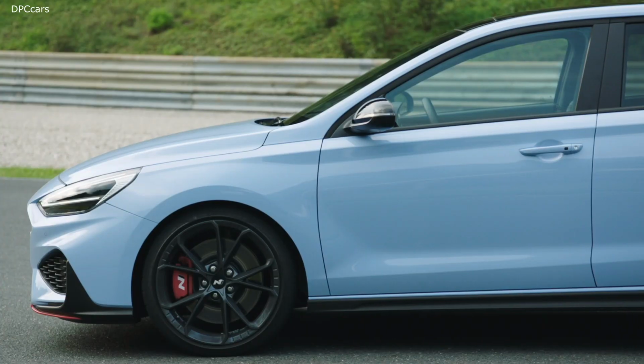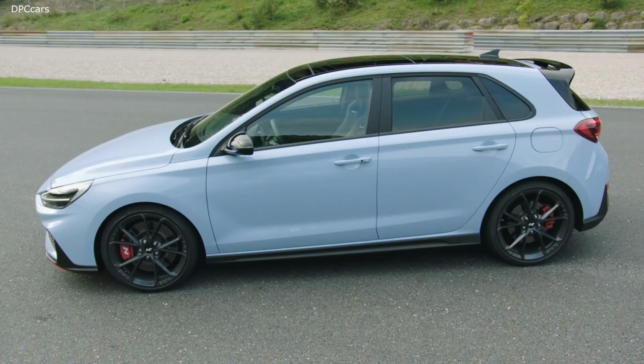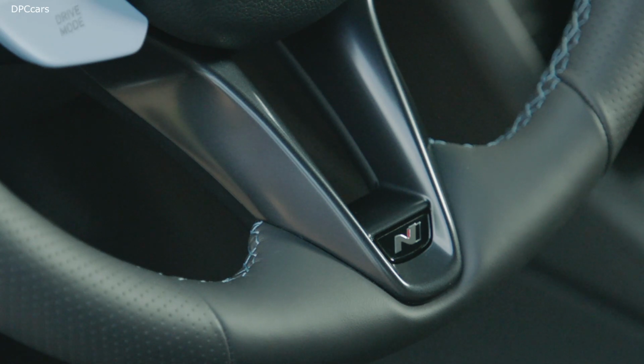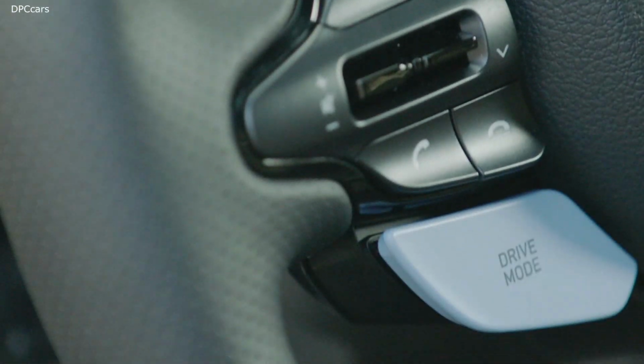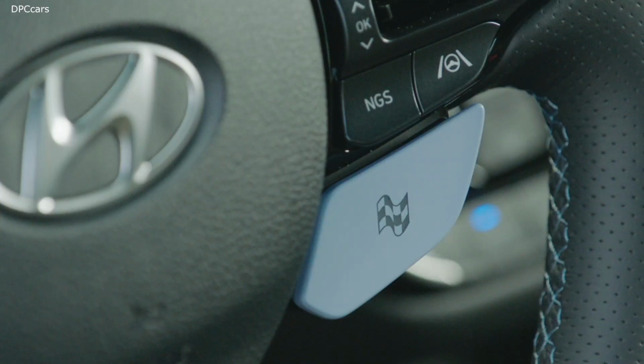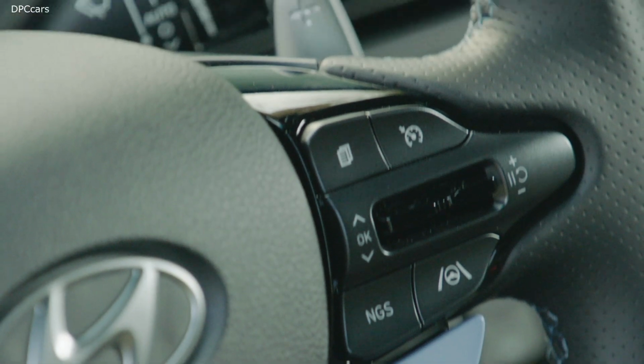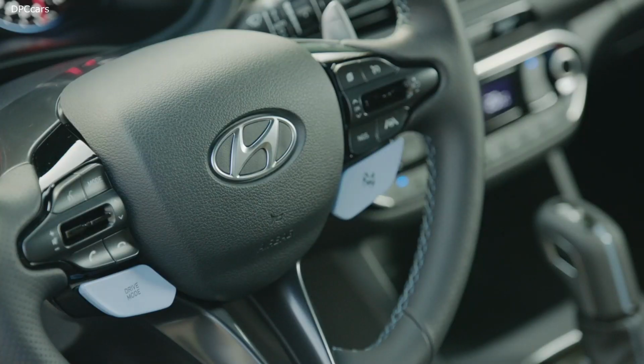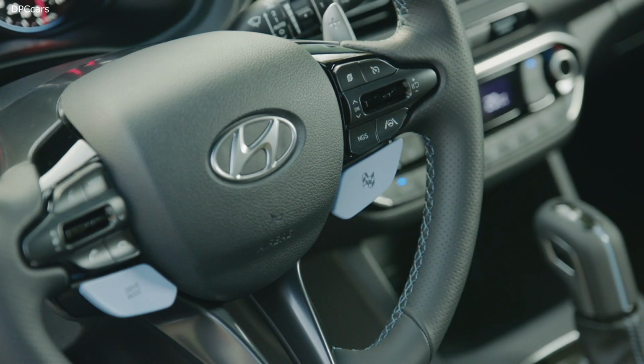The refreshed 2021 Hyundai i30N arrives wearing a sharper look and receiving some technical updates. Power from the 2.0-liter turbocharged engine remains at 247 horsepower and 260 foot-pounds of torque for the standard model. The performance package takes the output to 276 horsepower and 289 foot-pounds of torque, which is 5 horsepower and 29 foot-pounds of torque more than before.